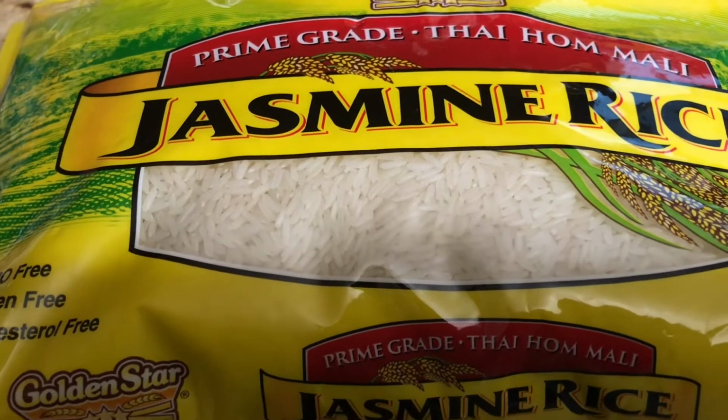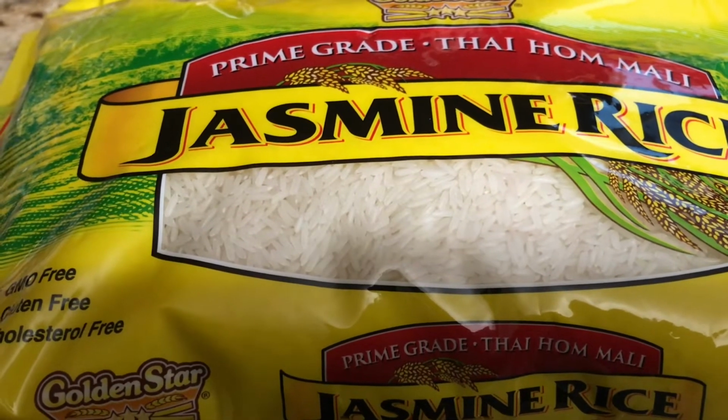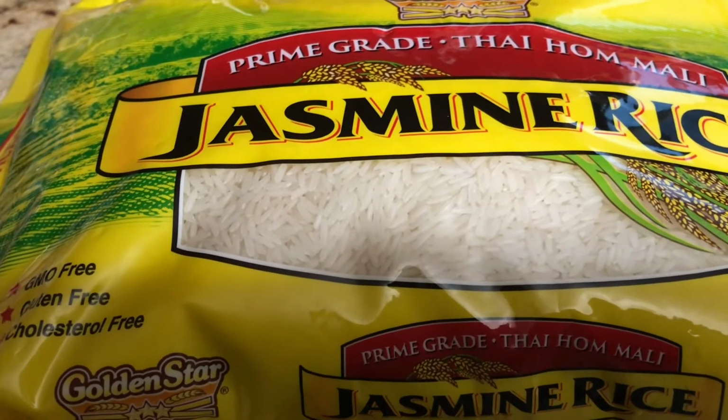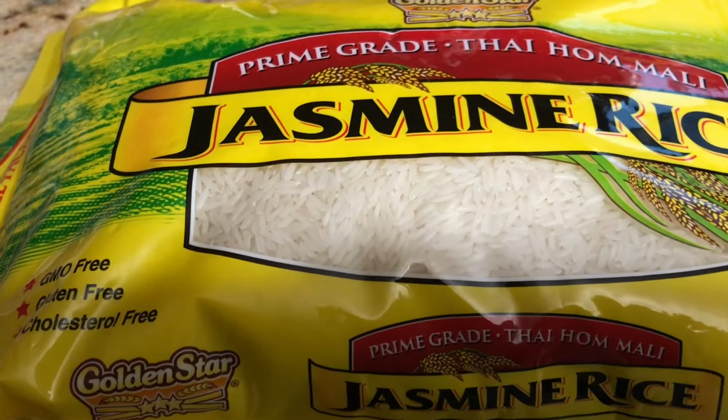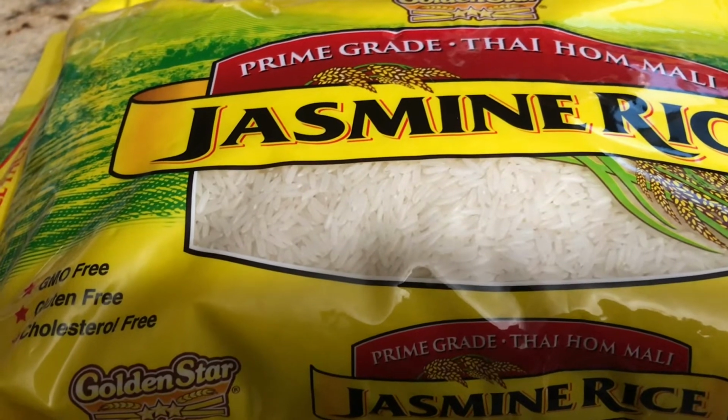But as you can see, that's how I feed my family so inexpensively. There's just me and my husband, and I only had 2 pounds of ground beef for the whole week for meat. Nothing else, and we did just fine.